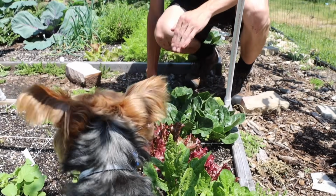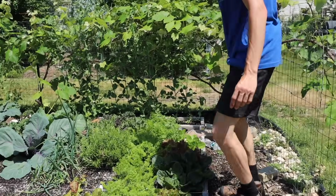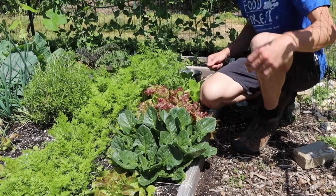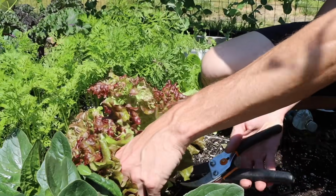So when you're growing spinach in the spring, you want heat tolerant varieties, ones that bolt or go to seed much later. Over here we've got another spinach variety that's good for this time of the year. As you can see, doing real well. And then we've got some beautiful lettuces. This is the bronze mignonette, so I love this one.